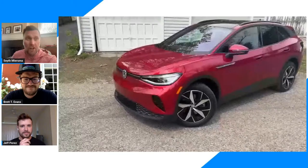Right on. Okay, so let's talk about the second EV that I was driving in the last two weeks. The car that's in my driveway right now, the Volkswagen ID.4 Pro S all-wheel drive. This is my first ID.4 loan. I'm starting off with a car that is as good as it gets for ID.4, right?